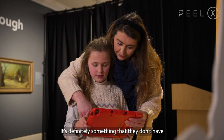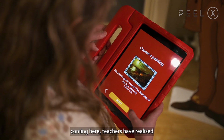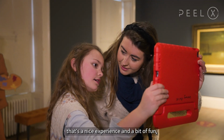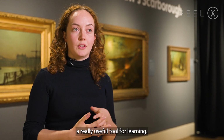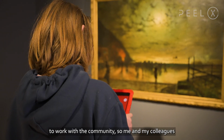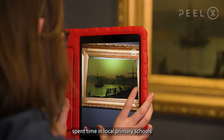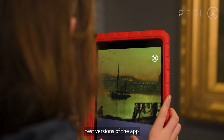It's definitely something that they don't have in the classroom, and I think coming here teachers have realised that the app isn't just something that's a nice experience and a bit of fun, but it is actually also a really useful tool for learning. We were fortunate enough as part of this project to work with the community, so me and my colleagues spent time in local primary schools in the Scarborough area where we got to showcase test versions of the app to see their reaction.